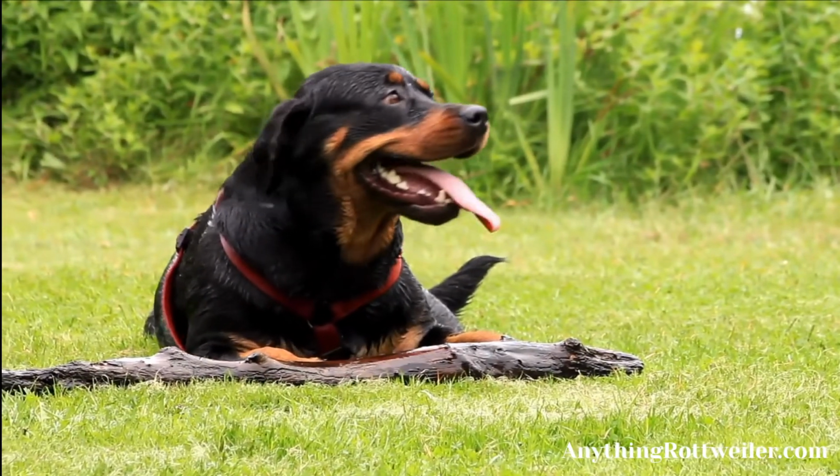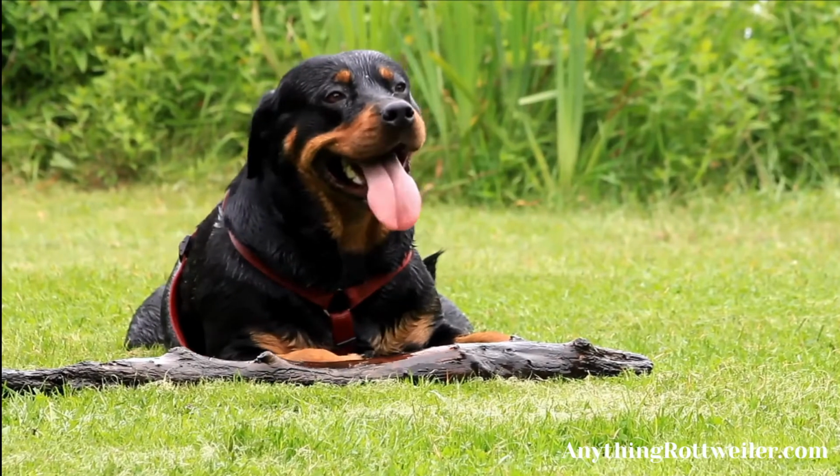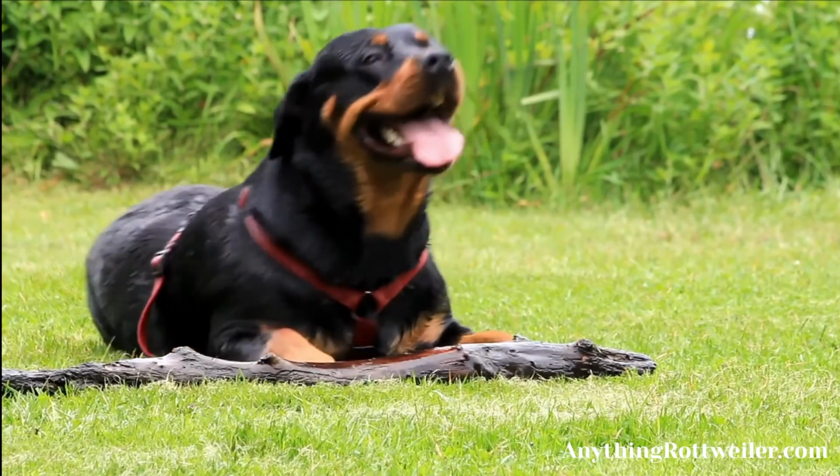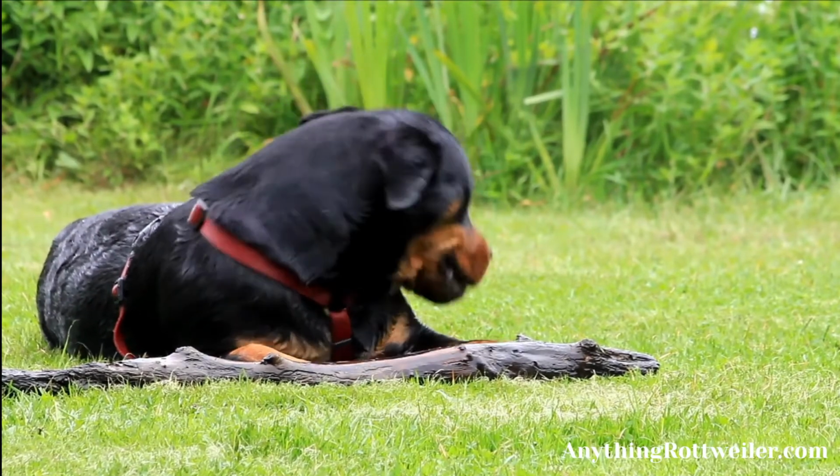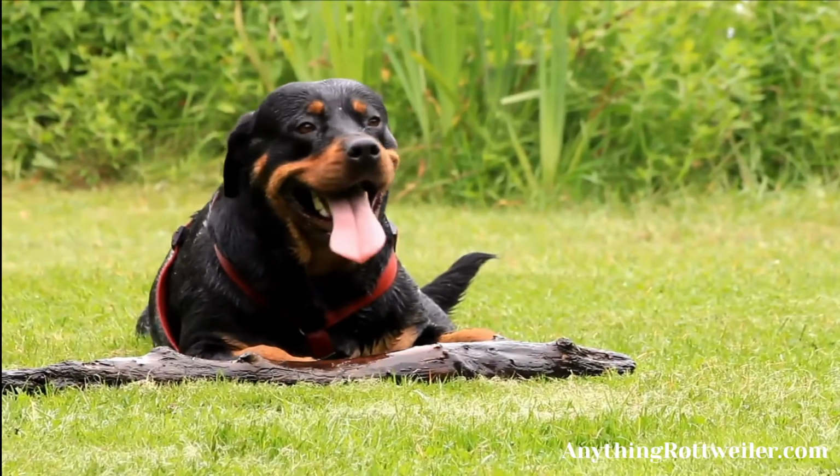Why do Rotties and dogs in general shed? The normal hair cycle for a dog involves the cycling of hair follicles. In addition to color and quality changes, cycling is responsible for keeping the coat healthier and fuller. Dogs' hair cycles include 4 phases.